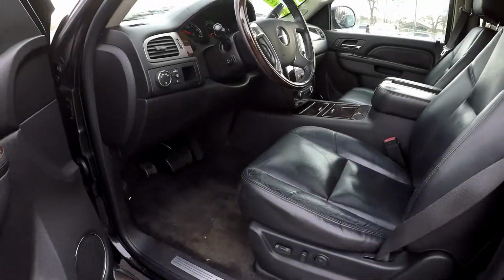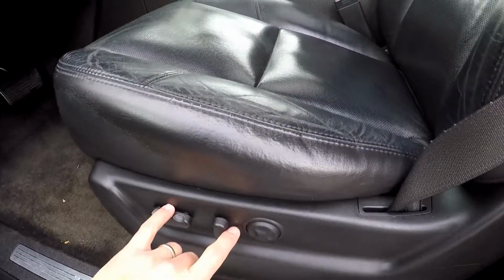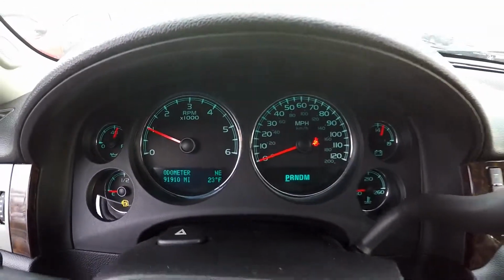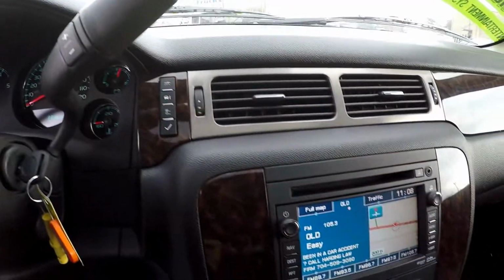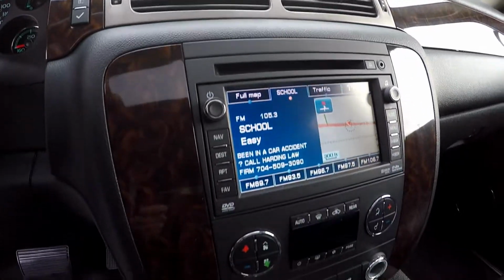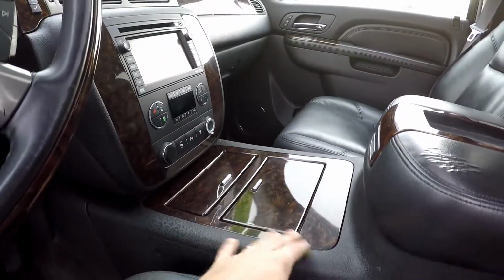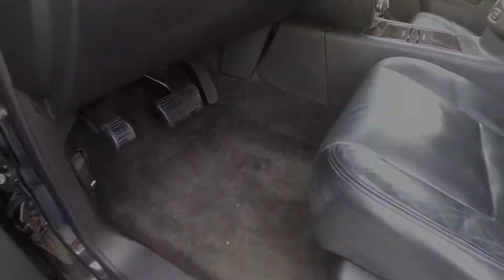Taking a look at the interior, you do have full power for the driver's seat. Everything is a nice perforated leather. 91,910 is your current mileage. AM, FM, XM radio, does have navigation, dual climate control, nice wood grain trim. All the flooring is going to be black.